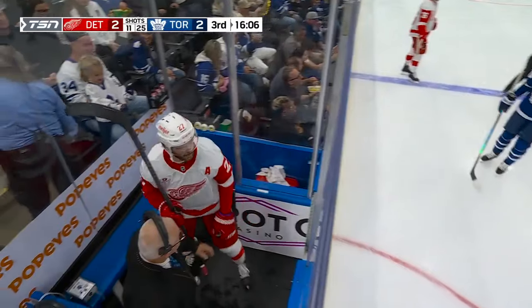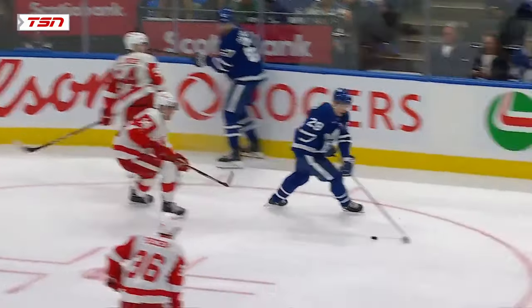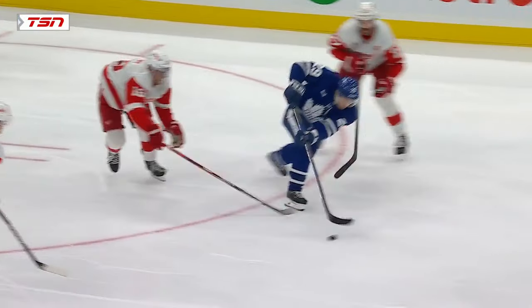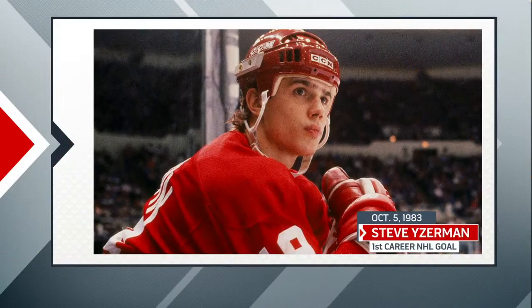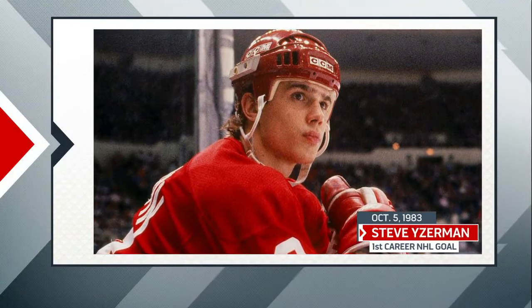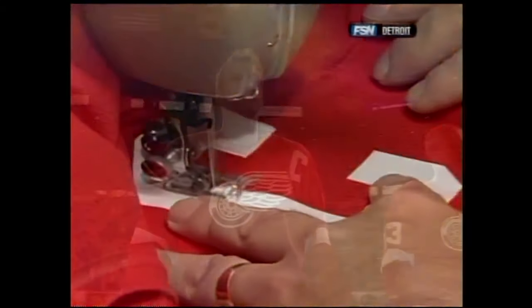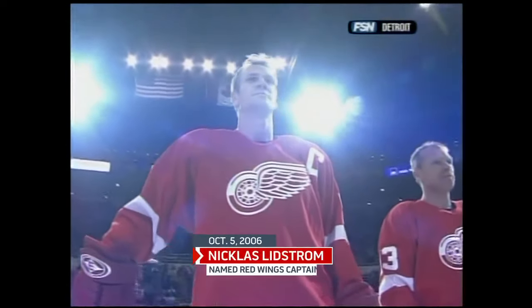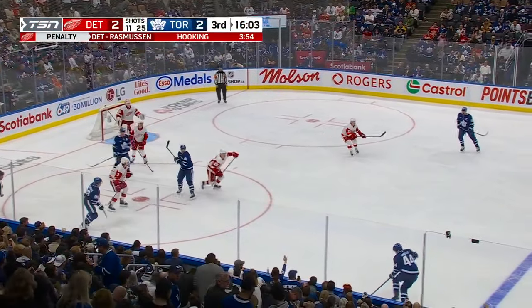One of the key parts about trying to play offense, Gord, is getting the puck off the wall. 27 minor penalty. And you kick it off in possession like they do right there. Holmberg has a chance to put the defense in awkward spots. Rasmussen reaches, he goes down. Penalty. And a pretty important day for Detroit Red Wing history. Steve Yzerman, first goal, he followed up with 691 more throughout his illustrious career. And also, Nick Lidstrom named captain on this day in 2006. And obviously, one of the very best defenders of all time.